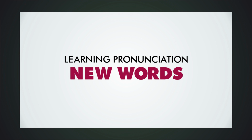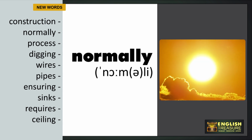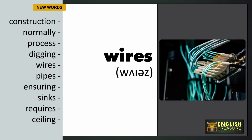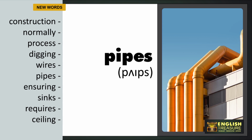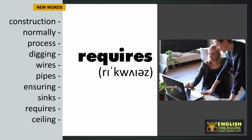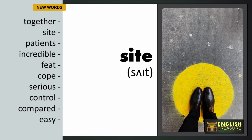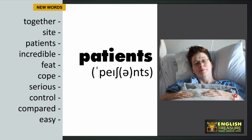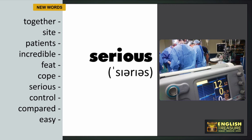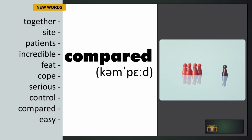Now we will pronounce the words again, this time faster. Construction. Normally. Process. Digging. Wires. Pipes. Ensuring. Sinks. Requires. Ceiling. Together. Sight. Patience. Incredible. Feet. Cope. Serious. Control. Compared. Easy.